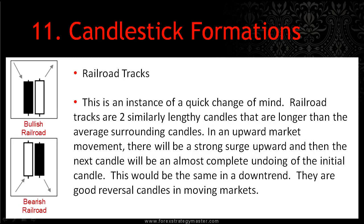Railroad tracks. Now, this is an instance of a quick change of the market's mind. Railroad tracks are two similarly lengthy candles that are longer than the average surrounding candles. In an upward market movement, there will be a strong surge upwards, and the next candle will be almost a complete undoing of the initial candle's move. This would be the same in a downtrend. They are good reversal candles in a moving market.